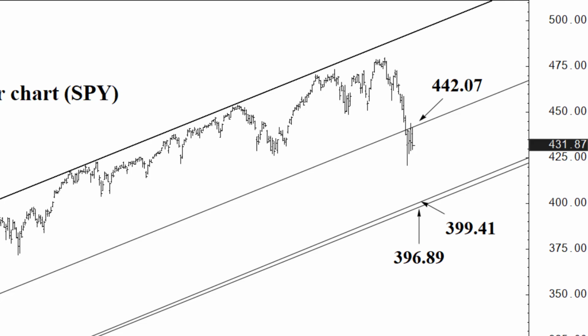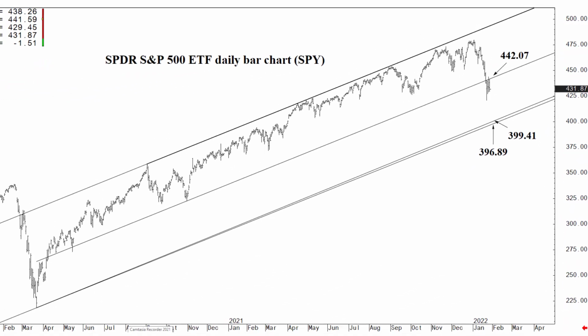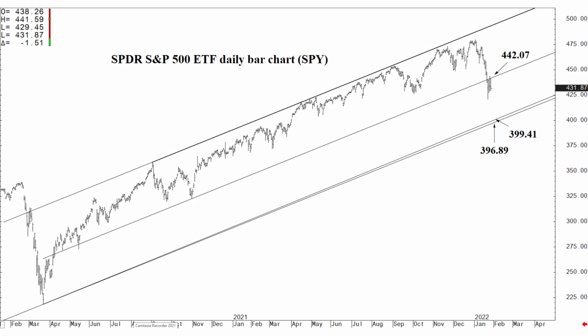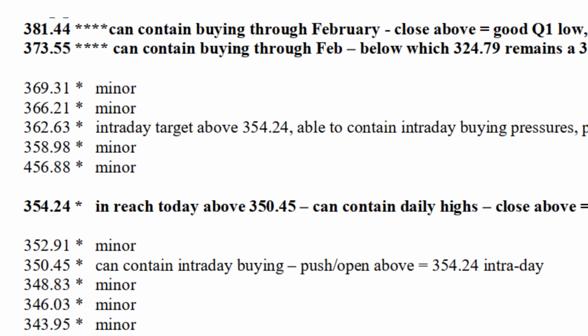I think you would agree with me. You're not going to see an incredible divergence between the SPY and the triple Q. The triple Q will find support in the vicinity wherever it's at, if the SPY finds good support in the mid to upper 390s. But enough on that point. Let's get back to the support and resistance for today.